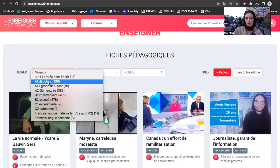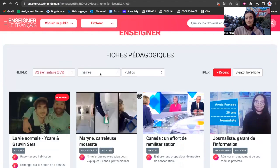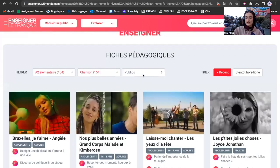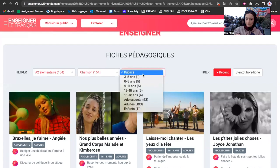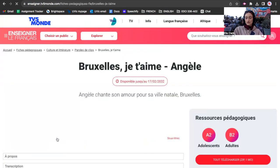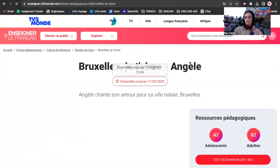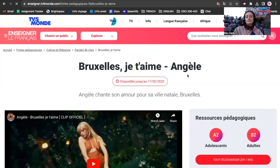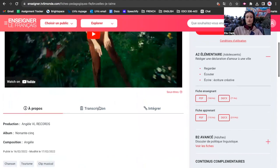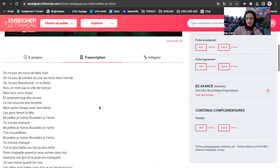You can sort them according to level, as I'm doing right now. Theme, let's choose chanson, song, and as well as age, because level doesn't always correlate with age. And I'll do teens. And the number in brackets tells you how many modules are available according to that criteria that you selected. So if I click this first one, which centers around a song by the French artist Angèle, it gives you the link to the French YouTube video. It gives you the transcription of the lyrics, which is really helpful.